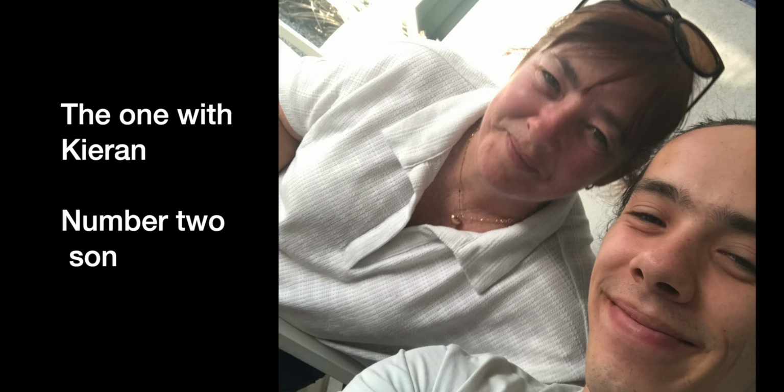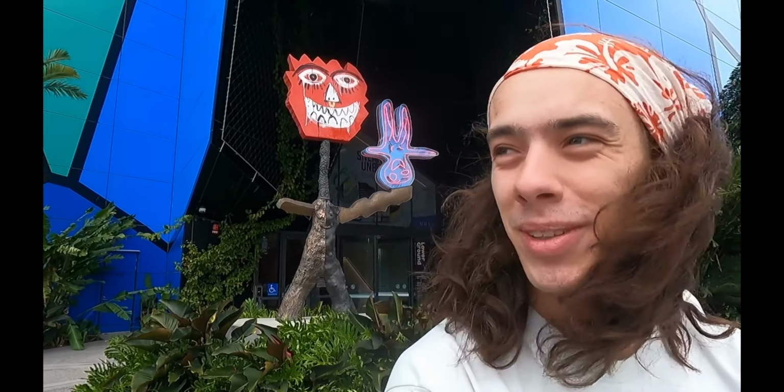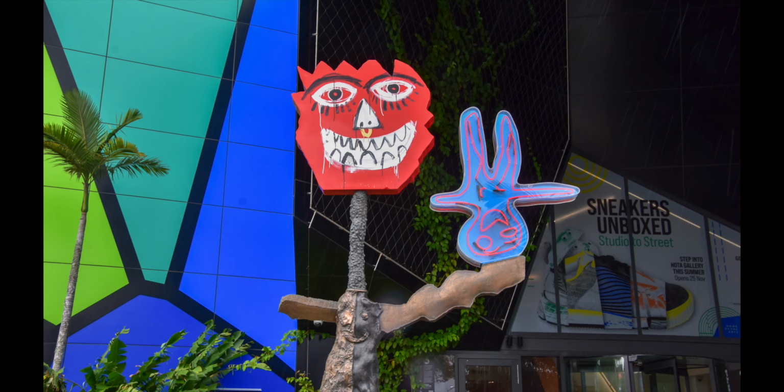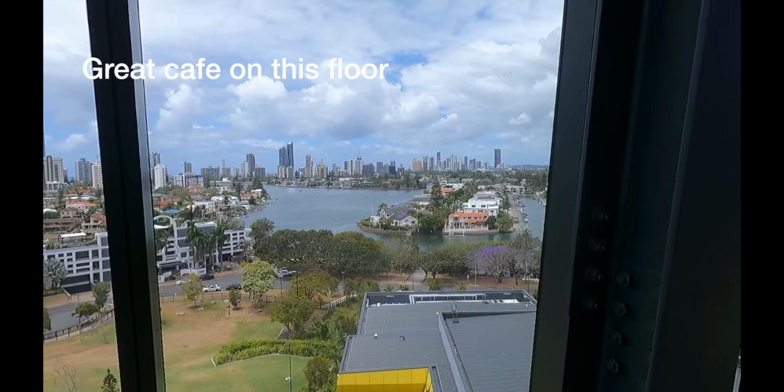Well, you wouldn't believe our luck. We're in the Gold Coast and it's come across raining, even though it wasn't predicted. But Kieran had the solution for us. We've come to HOTA, Home of the Arts. And it's a fantastic art gallery. But not only that, you start at the fifth floor, they tell you to go up to the top and then work your way down. The fifth floor has the most amazing views of the Gold Coast.